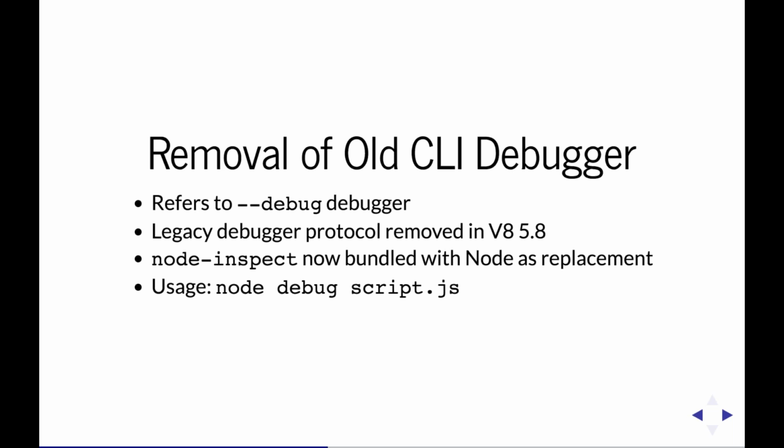The alternative now is to use Node Inspect, which is now bundled with Node as a replacement. So instead of doing Node --debug, whatever your script name is, the new usage is going to be Node debug script.js. Again, that's only if you're using the command line debugger. I would highly recommend using the V8 Inspector myself, but that's my personal preference.